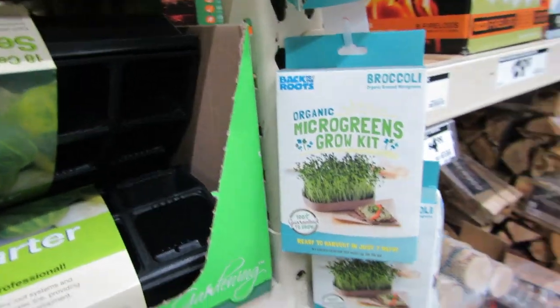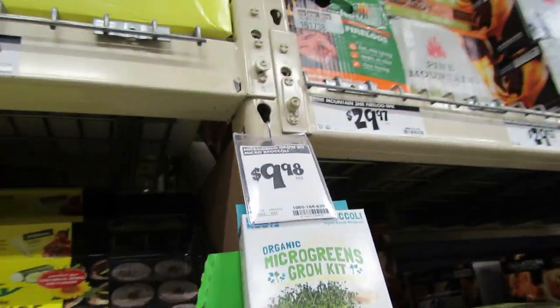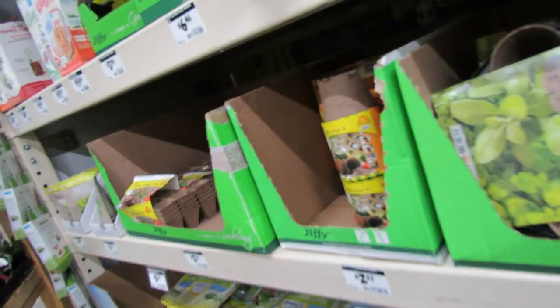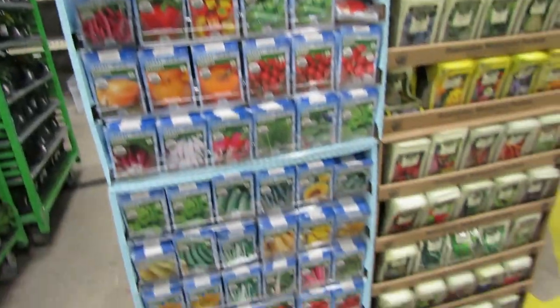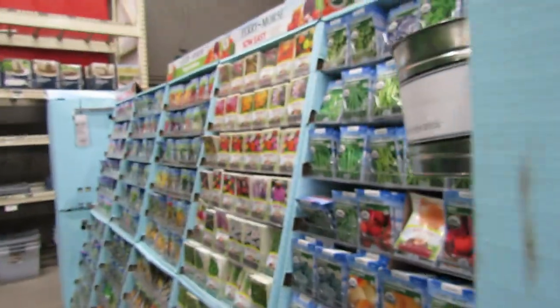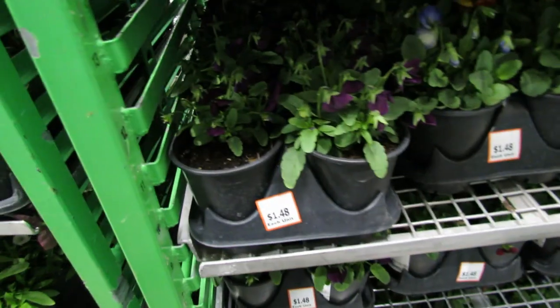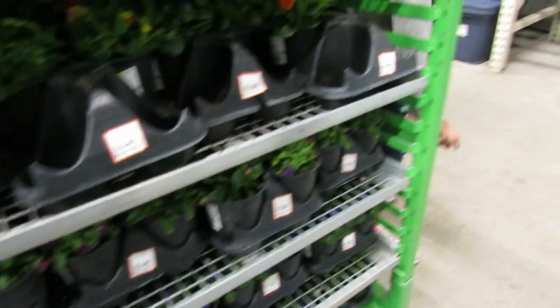Okay, they got microgreen kits, $9.98. Alright. Seed starter kits. Some more cactus and stuff. Alright, let's see. Then y'all see the seeds over here. I do not need to be looking at no seeds. I don't need to be looking at no seeds, y'all. We're gonna go and look over here. So they done brought the flowers in. Some of the little flowers.